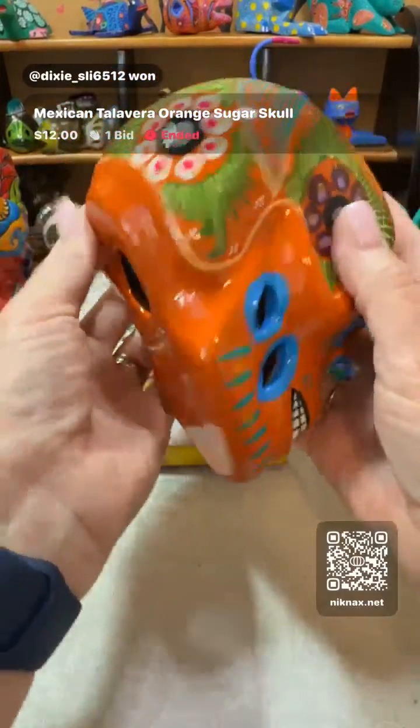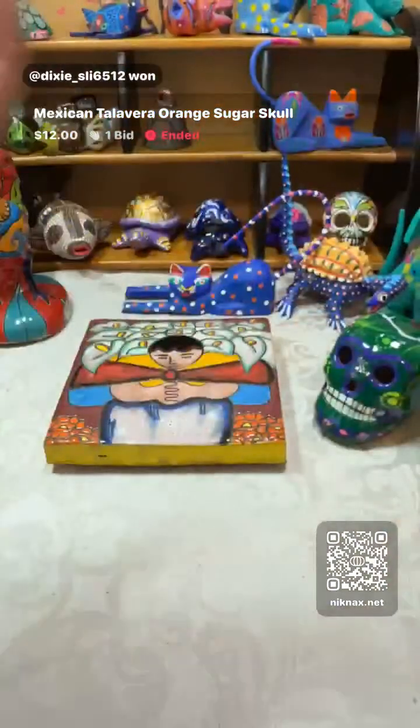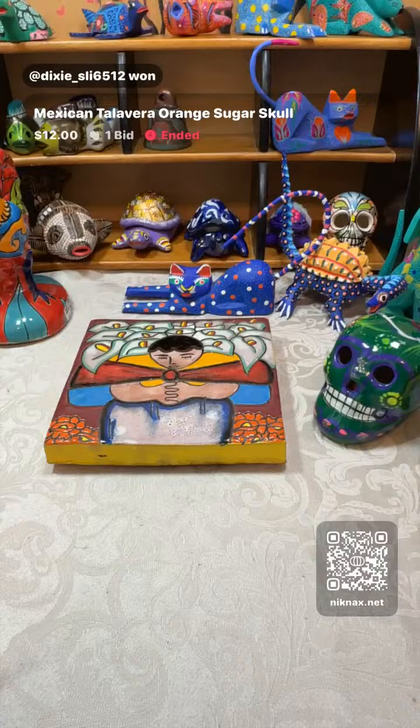He's a nice one. I like him. I like the orange and then the glowy bits on him. He's a sweet sugar skull.